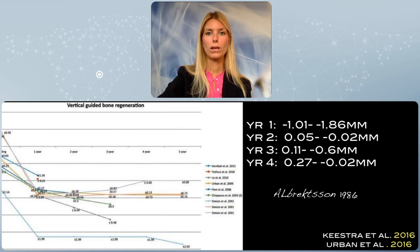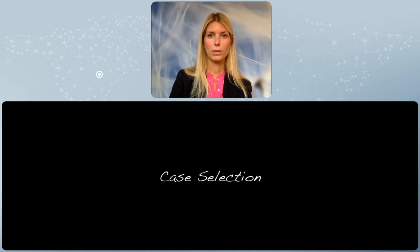Now, one crucial factor when we're talking about how to manage severe alveolar bone defects, and especially how to achieve success, is the case selection. We spend hours and hours and hours looking at all the diagnostic material that we have. We're very lucky that we have 3D printed versions of our patients. We have 3D printed models. We have cone-beam CT scans with high resolution. We have all the intraoral pictures that we take on an everyday basis of our patients.